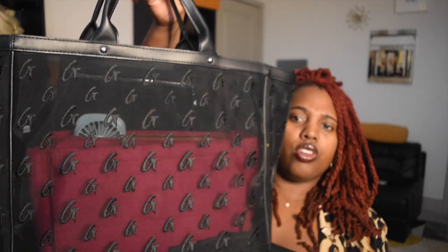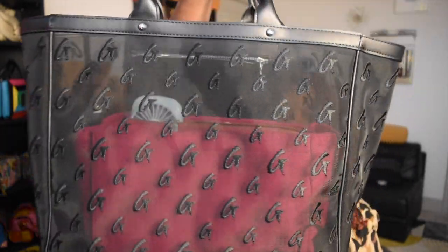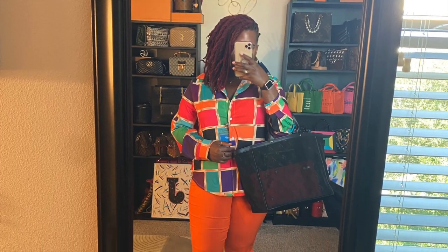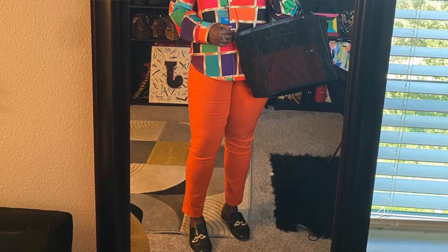bag for me. So this is the Glamaholic Lifestyle Mesh Tote. I don't think this is on the website now. I think this sold out, but I'm pretty sure she'll have this come back again. And I just think this is so cute. And I'll post pictures of, you know, outfit inspo with me with this bag.